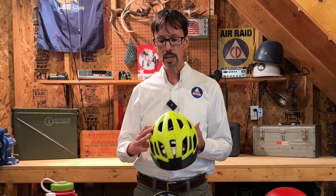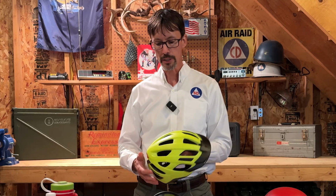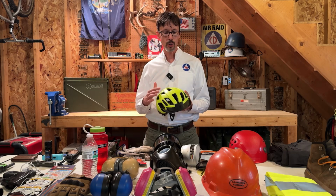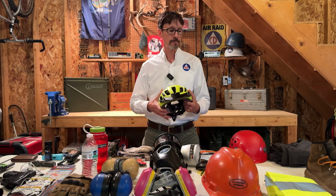A lot of ventilation here. It's going to offer some protection, a fair amount of protection really. Whether it takes a pipe to the head and when people are swinging pipes or boards or that sort of thing, I don't know, but I know that it's going to be better than nothing. The best thing about this is that one, a lot of people already have them, and two, this appears very normal in any sort of urban environment.